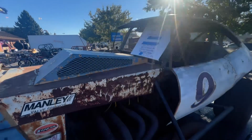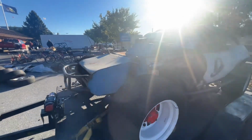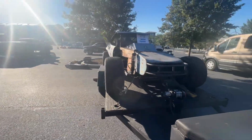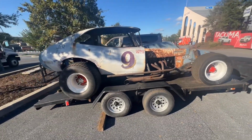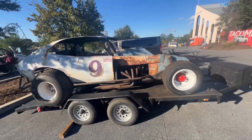Wow, what a cool modified 67. No, this is not a 67, but this must be an ad for something else. But we'll take a run. That looks like a Pinto body with a big block Chevy in it. That's what they used to go fast in.